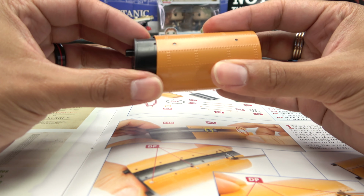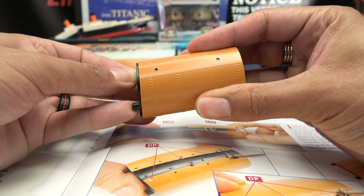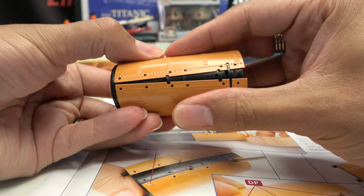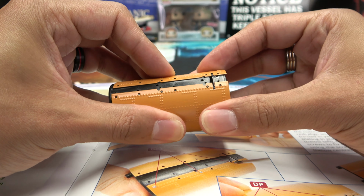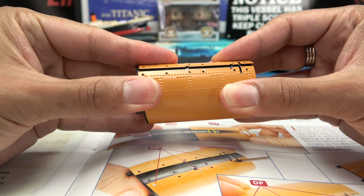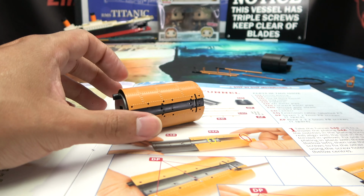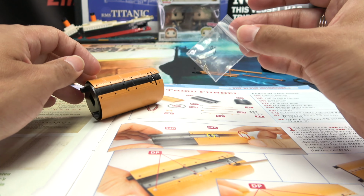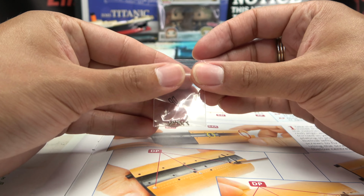I've done this two times already. You'd think I would know what I'm doing by now. Just a case of lining everything up, and everything should just sit as it should. Just a case of getting everything lined up. But we need our screws, and we need, what, six in total?